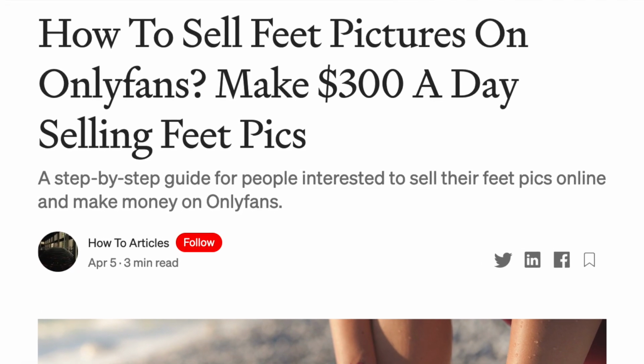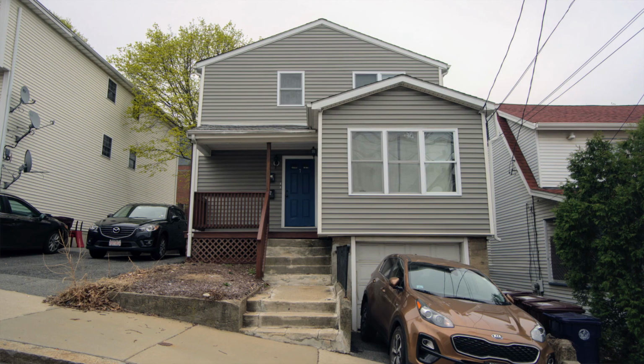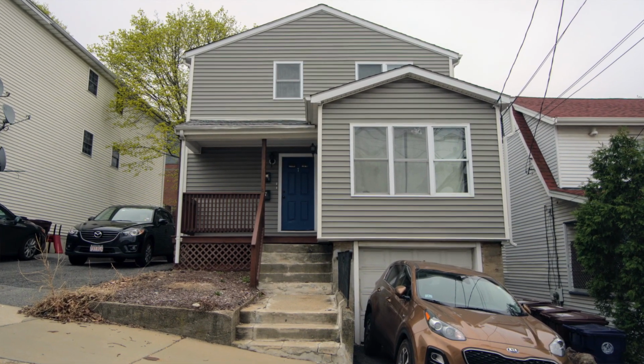I like making money, but I never wanted to sell pictures of my feet online, nor did I want to let strangers ride in my car in exchange for a little bit of money. So 2 years ago, I figured the best way to make some extra cash would be buying rental properties. And I've lived in this particular rental property for 1 year, so now I'm allowed to move out per loan requirements, and simultaneously, I'm allowed to brag on YouTube about how much this rental property makes me.